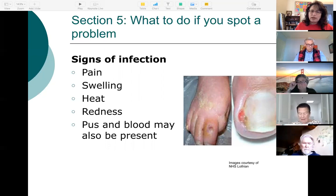And so, again, it needs to be seen. Antibiotics are needed. So the sooner you see it, the less aggressive an antibiotic we need to treat that. Cutting toenails, of course, straight across, make sure you can see both edges. The only time it gets cut down on the side is if the podiatrist does it, because it's digging in or the shape has changed.